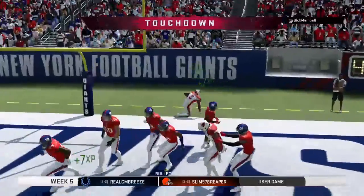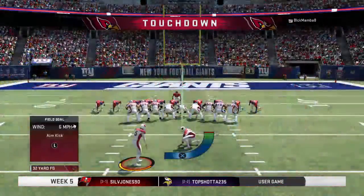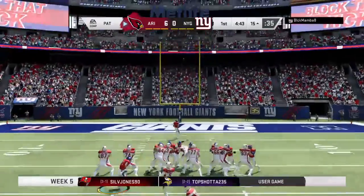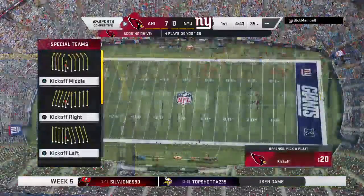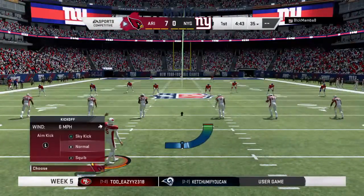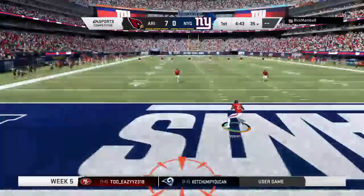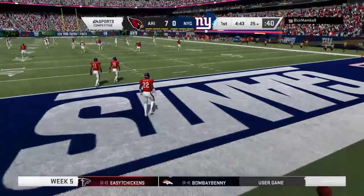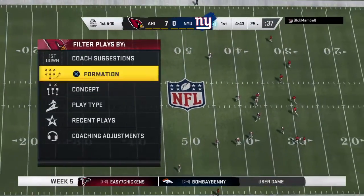He's got his man. It's caught in the end zone. Touchdown, Arizona. A 9-yard touchdown as his guys are able to strike first here in this opening quarter. Gonzalez good on the extra point, and that makes the score 7-0. Now after the touchdown, here's Gonzalez on to kick it away. And this will not be returnable. It's out of the back of the end zone for a touchback.